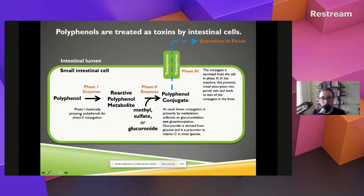So when you eat a vegetable and you have polyphenols, they are treated as xenobiotics by your intestines and by your liver. First by your intestines, then by your liver. And so they are oxidized by detoxification enzymes and conjugated through methylation, sulfation, glucuronidation, etc. And they're conjugated to make them tagged for removal from the body, and they're transported out of the cell. And so if this is in the intestines, they're excreted in the feces.